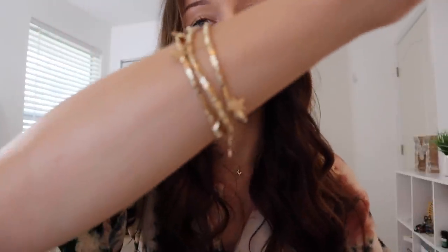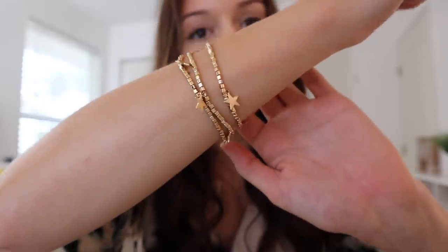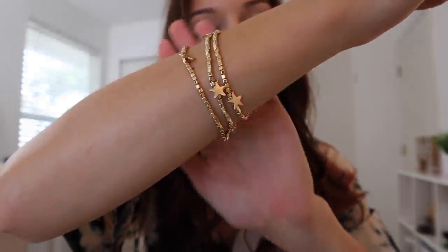If you guys haven't got on the Amazon water bottle trend, I will link it again today. There's been a couple of times where I didn't link it and I got some questions, so I will link it. I'm also going to link these bracelets because I get questions about these all the time. They're also from Amazon. They're these really cute gold star bracelets, and it's like a set of three, and I love them. I feel like they go with everything.